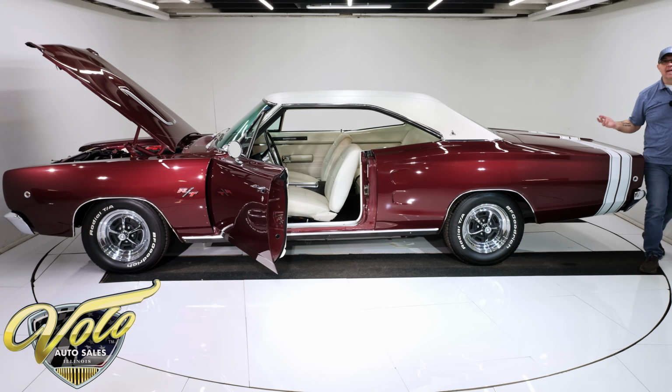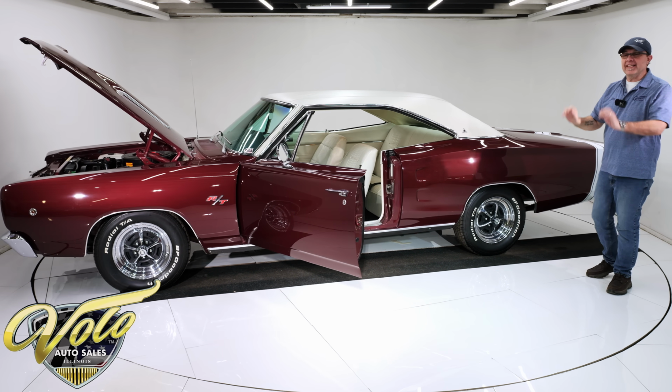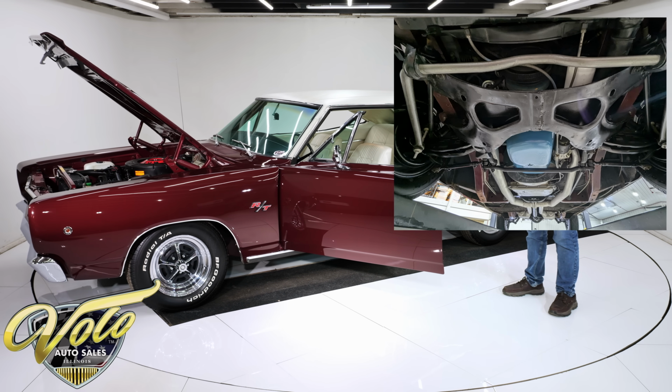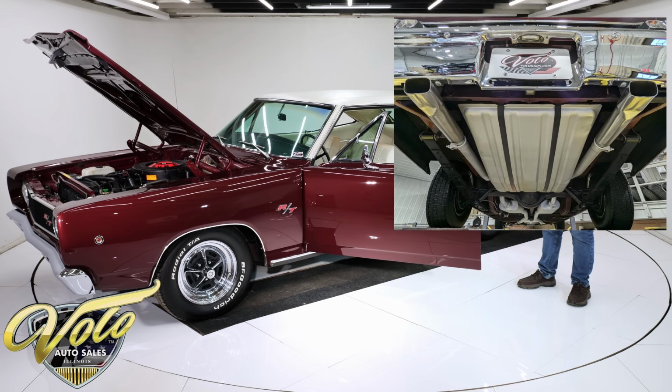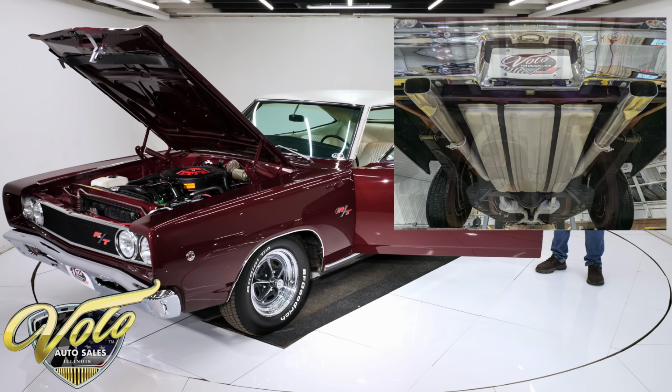Okay, of course the glove box closed on my first try off camera. I just had to give it a little tweak and it clicked right in place. Underneath this car is very solid, very well sorted, very clean, presentable. The front suspension looks fresh. All the suspension steering looks really fresh.